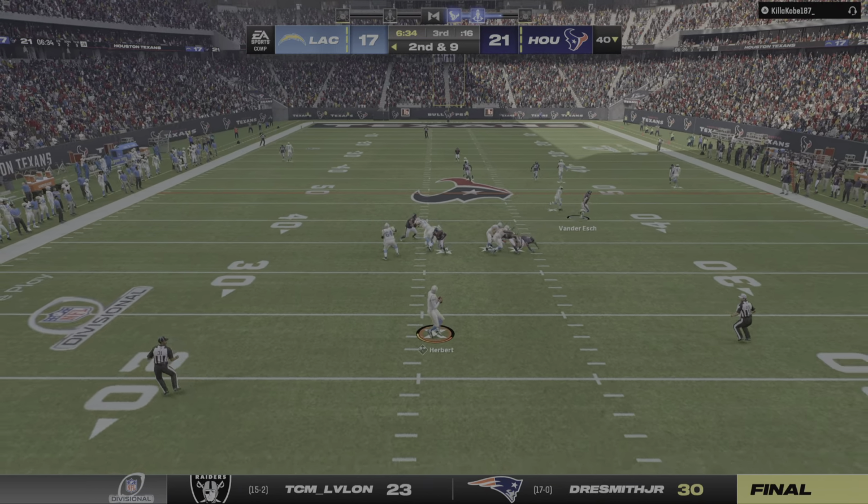And no return on this one as the fair catch is signaled for and taken. They'll call that a 61-yard punt. He got all of that one. And the Texans will take over with a 1st and 10.